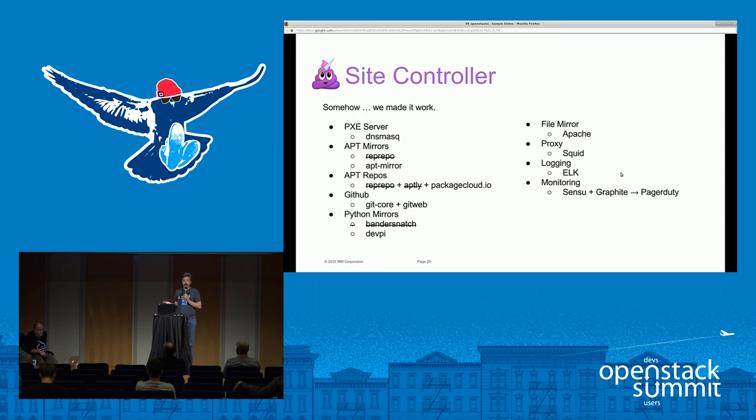We tried a bunch of apt mirrors, and we had a lot of issues with repo and stuff like that when there were non-Ubuntu mirrors, as far as the upstream RabbitMQ and stuff like that. They didn't quite conform to the standards, and some of the tools were very strict, whereas apt-mirror just goes, just grab stuff and it works.